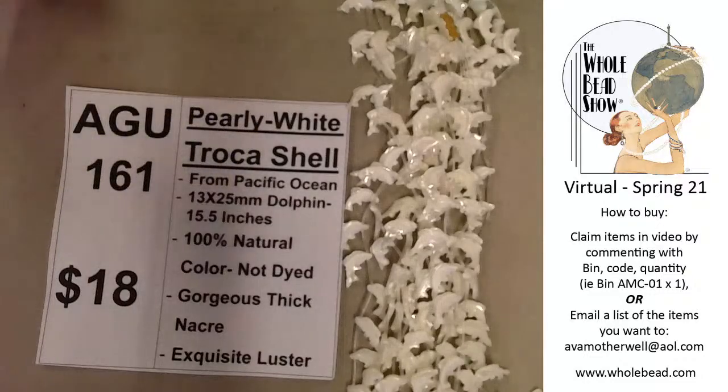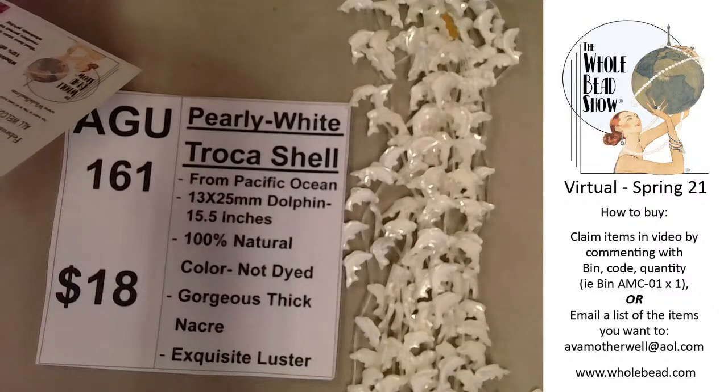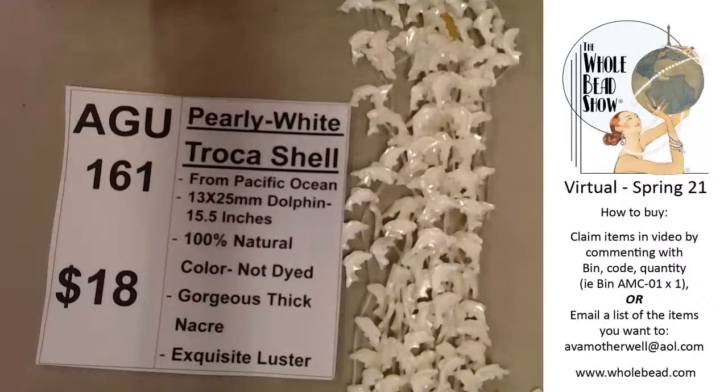And today we're going to be doing shell and petrified wood from Aloha Gems. And then a little bit later, we're going to do Pema Arts. So I'm just going to get started.